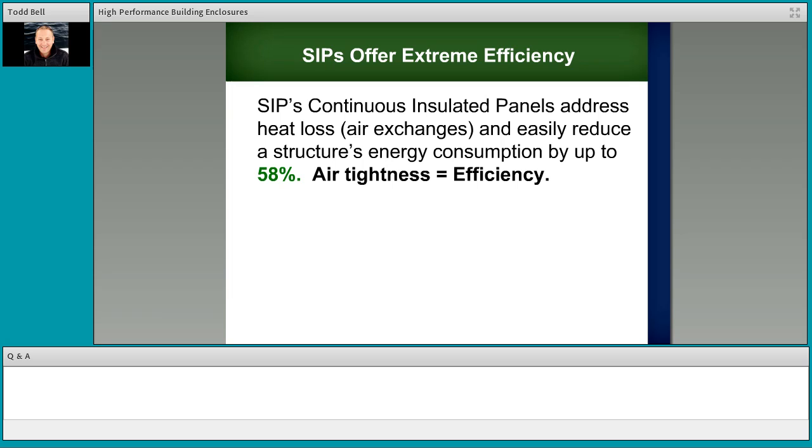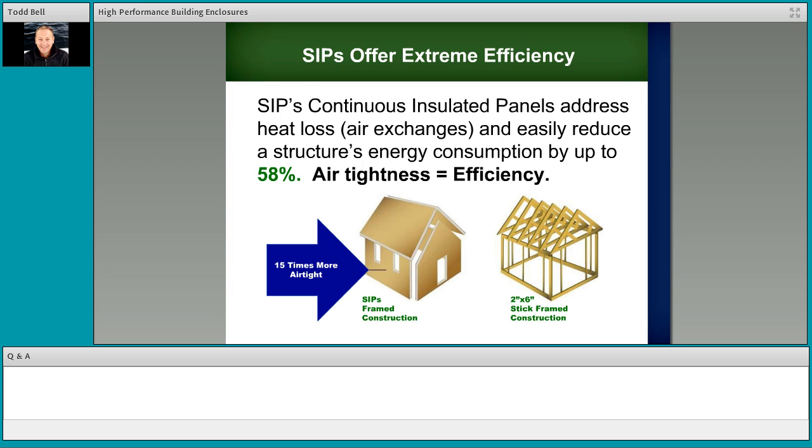SIPS continuous insulation, of course, so going back to that 50% more air tightness equaling the efficiency. Obviously I see a lot of participants that have some familiarity with SIPS. It isn't uncommon for a SIP structure to have a blower door test of less than 1 air exchange per hour, where traditional stick frame applications are 5 to 6 to 7, depending on the time and effort spent to seal around ducts, to seal around bottom plates, top plates, and any lumber that may or may not have shrunk during the construction process.